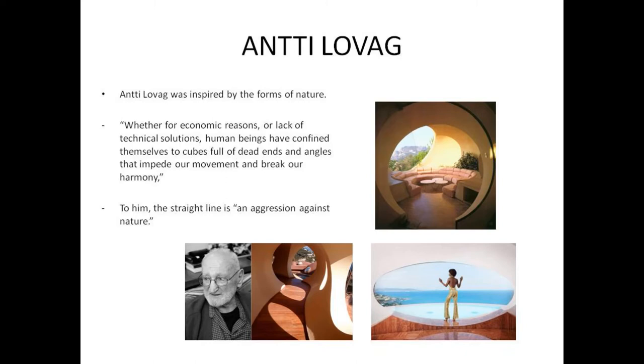Antti Lovag was inspired by the forms of nature. Whether for economic reasons or lack of technical solutions, human beings have confined themselves to cubes full of dead ends and angles that impede our movement and break our harmony. To him, the straight line is an aggression against nature.